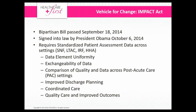The Impact Act, I'm sure you have heard about this for the last couple of years. It came about as a result of a bill passed by Congress and signed by the President in 2014. What it does is address the need for standardized patient assessment in post-acute care settings, so skilled nursing facilities, LTACs, IRFs, and home health agencies. It requires that CMS work with their contractors to develop assessment items that have some uniformity across these settings.